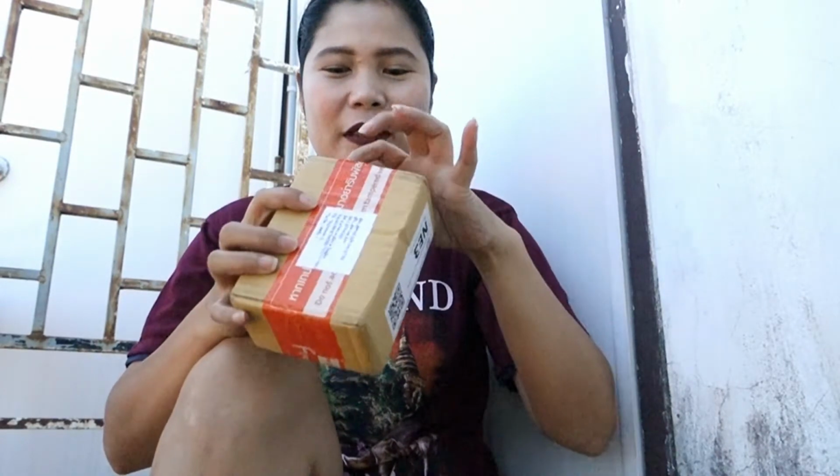Guys, nandito tayo sa labas ng bahay, kasi kailangan ito dito sa labas. Hindi pwede doon sa loob, kasi sa CR, dark. So now we're testing it here outside so that the water will just flow.